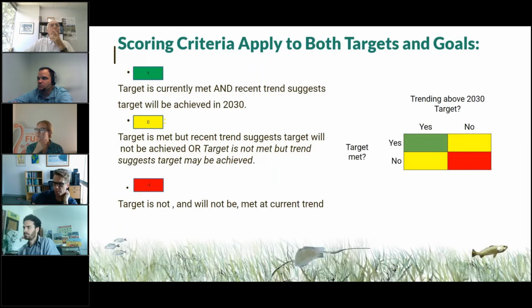And then the other question is, is the rate of change, or the accrual rate, trending above the 2030 target? And so if we were already meeting our 2030 target and the rate of change suggested that we would continue, we would be there in 2030, then we would give it a green or a yes and code that as a 1. If it was above the target, but it was a negative slope, like mangroves, they're currently above the target, but we may lose mangroves between now and 2030 at a rate that would get us below our 2030 target, then we would give that a yellow, code it as a 0.